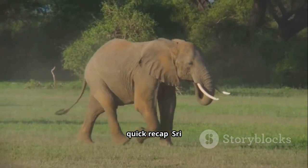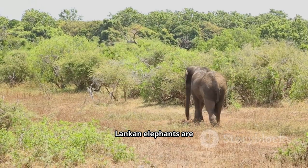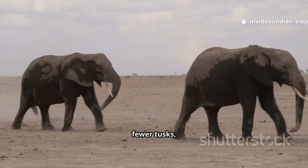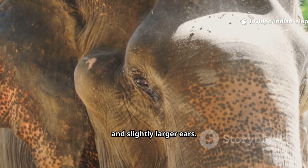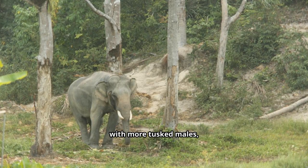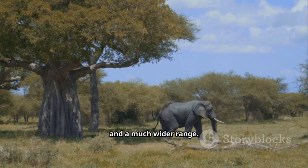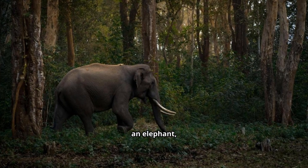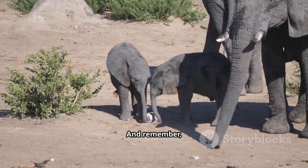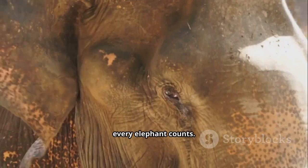So, quick recap. Sri Lankan elephants are the biggest, with darker skin and more pink patches, fewer tusks, and slightly larger ears. Indian elephants are a bit smaller, lighter-skinned, with more tusked males and a much wider range. Next time you see an elephant, maybe you'll know exactly which gentle giant you're looking at. And remember, whether big or small, every elephant counts.